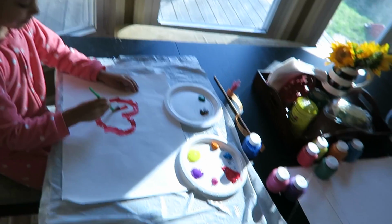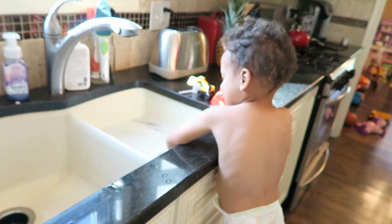Morning, friends. We are doing morning activities right now. I'm gonna try to get some things done. Audrey is painting this morning. We decided to get the paint out, and then Kylan is playing with water. I put the stopper in for all of you who were freaking out last time about wasting water, which you had a point, I get it.